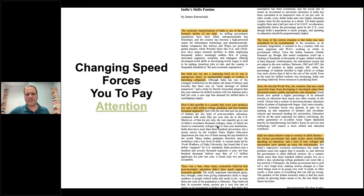Now, I'm bringing this up because changing your speed forces you to pay attention. When the speed changes, that creates more focus, just like when you're driving. If you're driving through the cornfields in a rural area, and you're just going 70 miles an hour for a long period of time, sure, you are focused on the road. But don't you focus more when you're driving in an urban environment where you're constantly slowing down, speeding up, stopping, making turns? That constant change of speed forces you to focus more. So you pay more attention if you change up your speed.